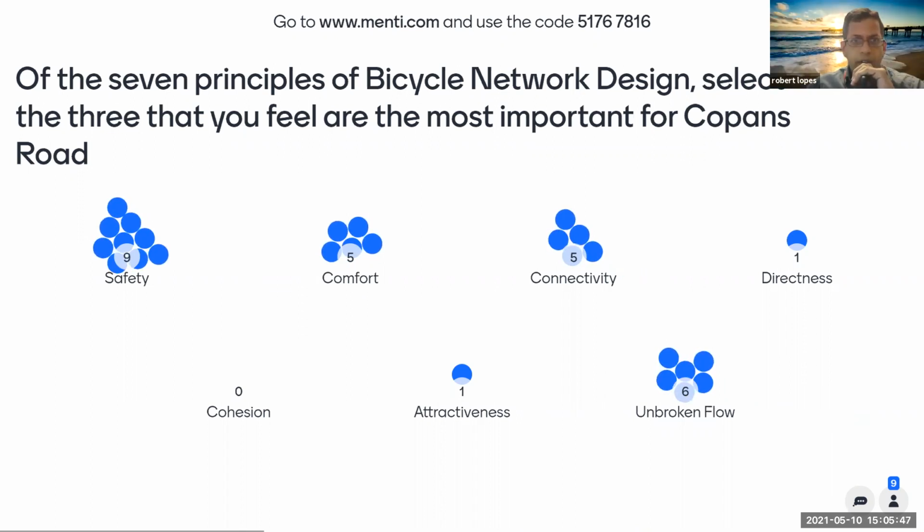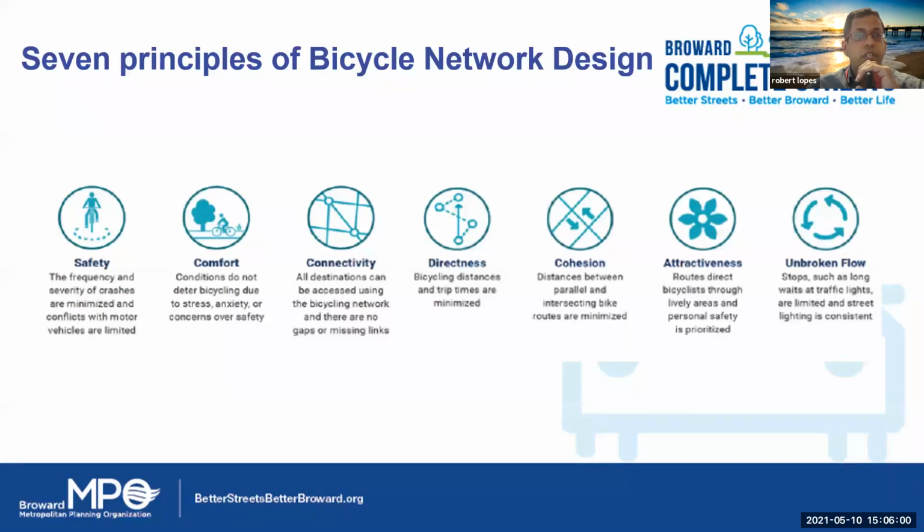Yeah, I guess you can go back to the slide. That's actually very interesting that unbroken flow got such high attention as well. According to the Federal Highway Administration, the 3 that are most commonly selected are the first 3 when asked that question. It means even within this group, there's a lot of people that see unbroken flow as something that needs to be addressed probably within their area.